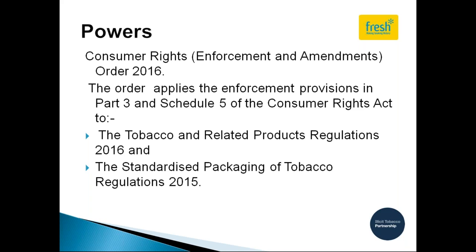outline there the powers. This is where the powers under both sets of legislation have now come. The order is in force, and the powers are now completed. Just a couple of other things: the penalty for the offences is up to 3 months or a fine. The notion of a level 5 fine has been reduced. It simply says fine, and for indictable offences it's 2 years or a fine. So effectively open-ended fines.